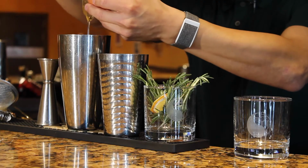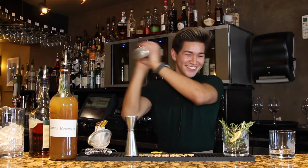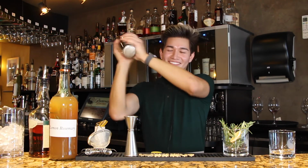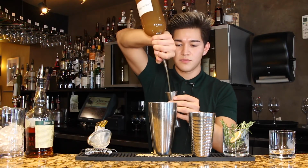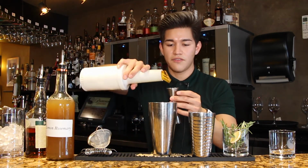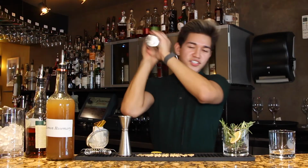Start by cracking the egg white. First, we do a dry shake. So you want to get that nice foam on top. And here we're going to do 2 ounces of Buffalo Trace, 1 ounce of the lemon rosemary simple syrup, house-made, and just a half ounce of lemon juice. Give it another dry shake with all the ingredients in there.